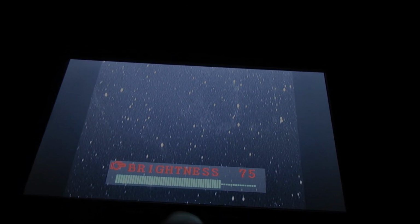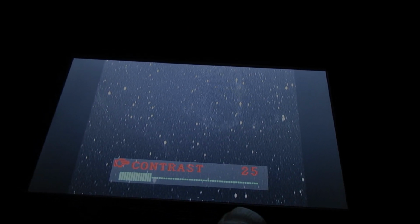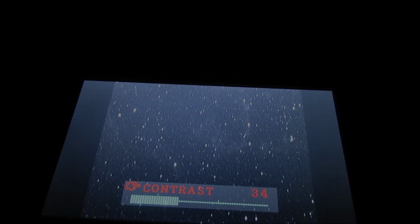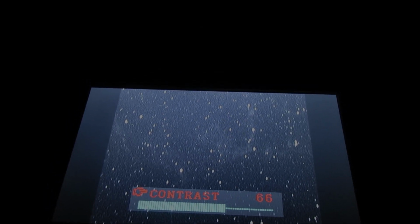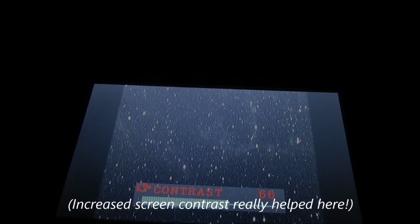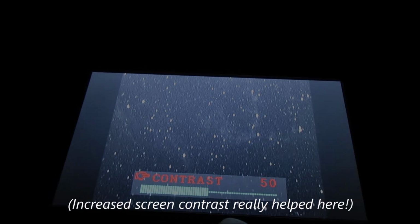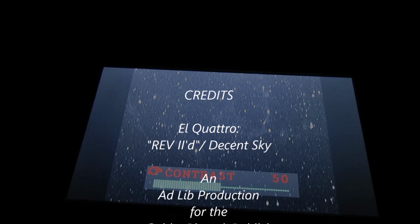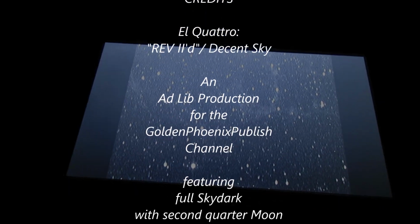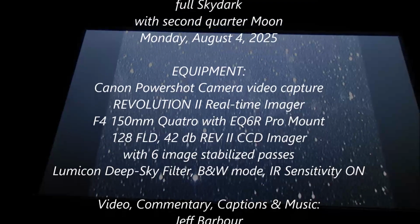brightness. Now the other function we can deal with is called contrast. I'll move that up and see what we can do with that. It seems to have brought out the nebulosity more. So I'm going to reduce the contrast, from 25 increase it to 50, from what we have now. And I think this is a pretty good compromise. So with that, I am going to say Carpe Noctem.